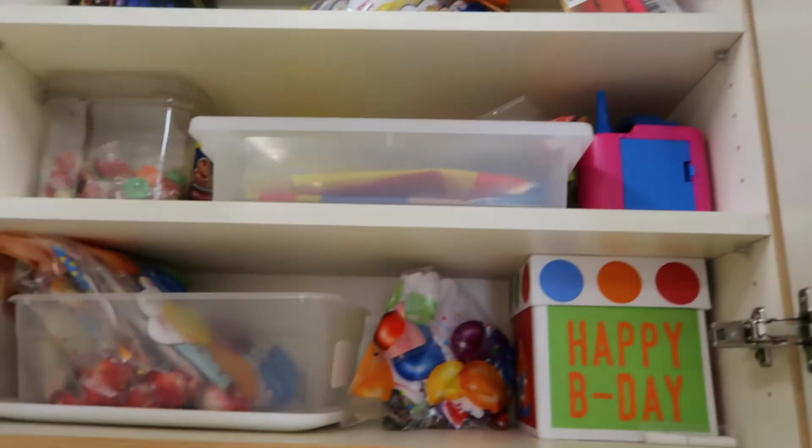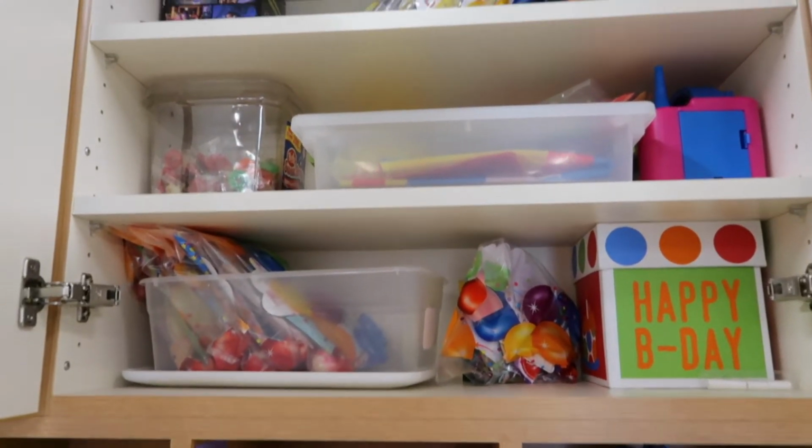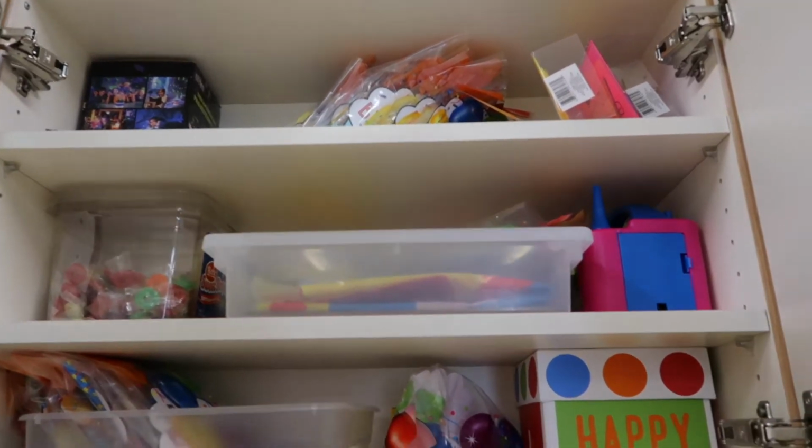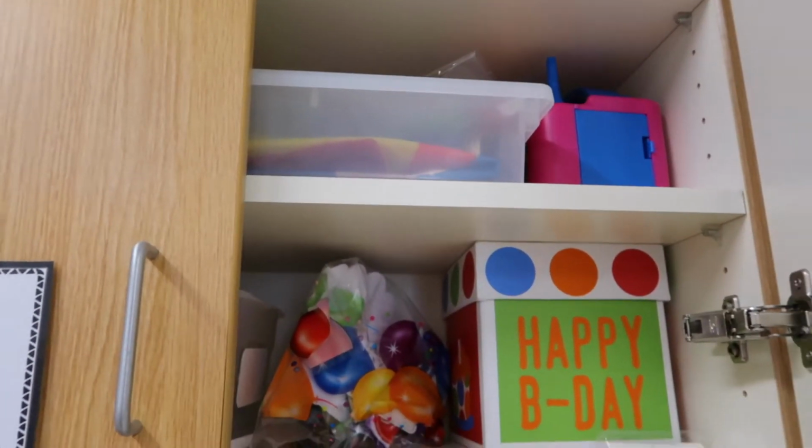In this cabinet, we have all of our birthday goodies. I just did a whole video about that. I will link it up so you can click on that if you'd like to see how we celebrate birthdays in the classroom.